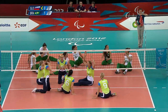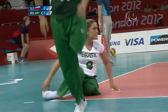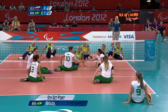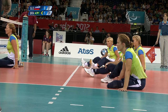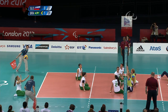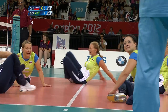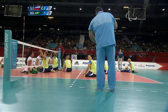That's way out. And Slovenia. Oh, no, it's been given to Brazil, that point. So an infringement by the Slovenians, and it gives a 6th set point to Brazil. So 28 all now.